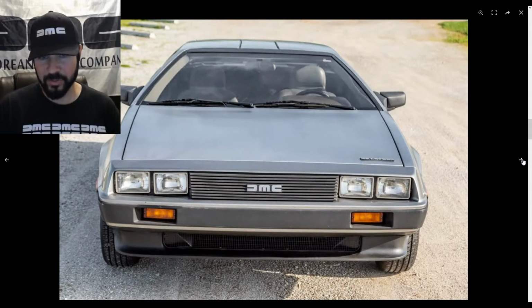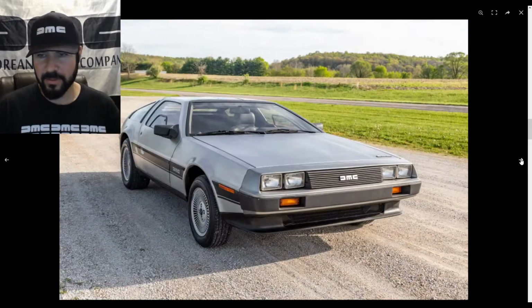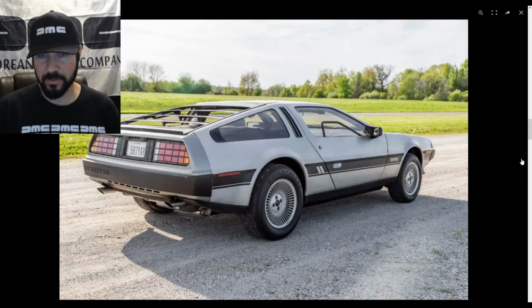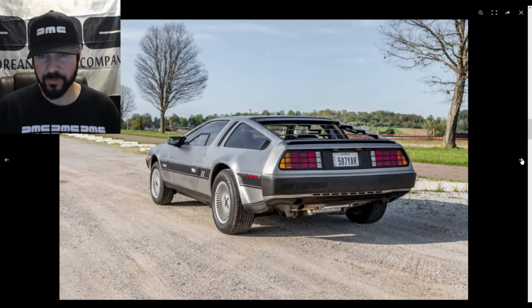Maybe the front fascia was replaced at some point. It's a slight amount right about here. You can barely see it, though. Let's see what else. So he cleaned it up for the photos. It's a historic vehicle license plate.